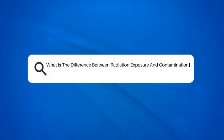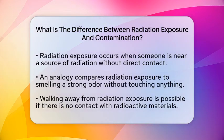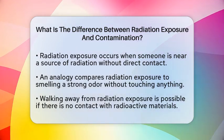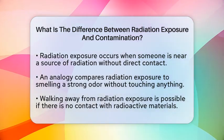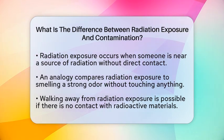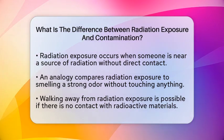What is the difference between radiation exposure and contamination? Have you ever wondered how radiation exposure differs from contamination? This is a key topic in high-risk professions, especially when it comes to emergency response training. Understanding these terms can be life-saving.